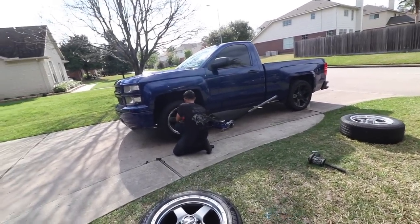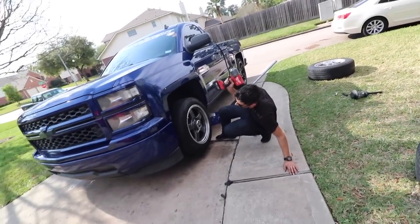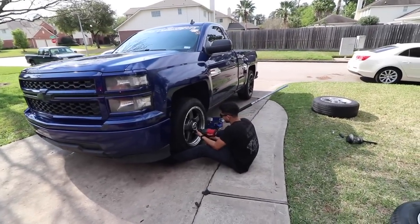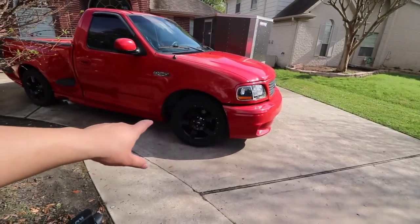I think the black wheels were killing it. I like the black wheels. I mean, they look good, but I just don't like 22s as much as 20s. Whenever you have black wheels, you can't really tell the detail on the wheel. You know what I'm saying? This one, I like them black, but I think I want the gray ones.